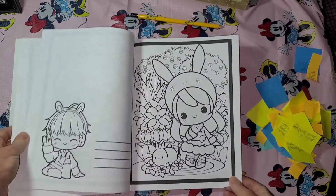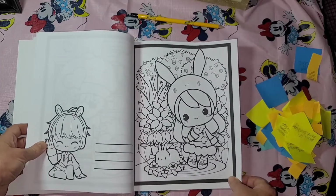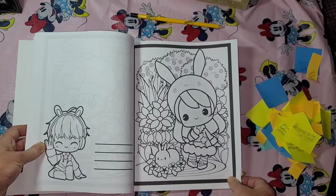This is the one I messed up on. But luckily I've got an extra page of it. See how cute it is? Got it finished and messed up on her skin on it.